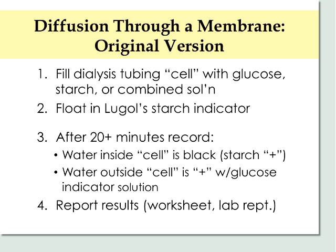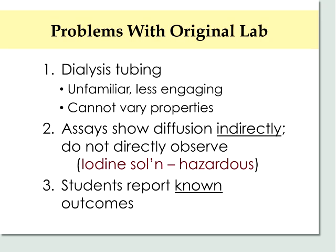Students will take a piece of that tubing, tie it, and fill the cell with a solution of glucose, starch, or glucose plus starch. Then they'll float it in a solution of Lugol starch indicator. Now, after 20 minutes, what will happen is the water inside this model cell will be black because iodine will have diffused in, interacted with the starch, and created the black stain. The water outside the cell will still be pale brown, but whenever it's tested using a glucose indicator solution, it will test positive. Then students will report their results. That's a fairly standard lab, can be done in about an hour and a half.